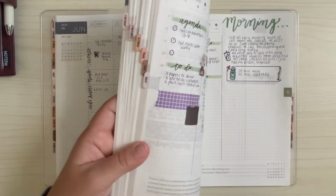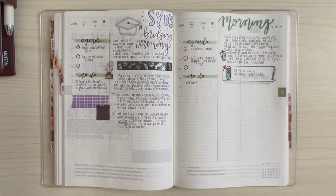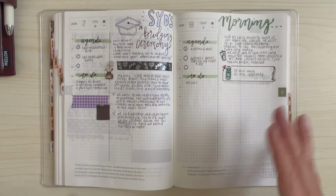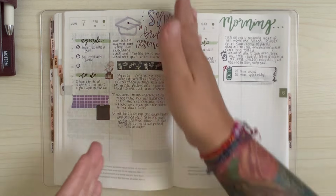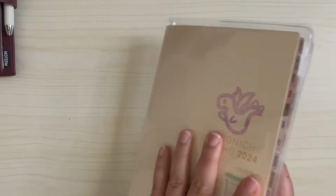But the daily layout I'm going to be sticking with is something that looks like this, which is what I was already using in my B6. So we're going to keep to-dos and everything going on during the day on the left, journaling on the right. So let's go ahead and talk about how I've set this up.